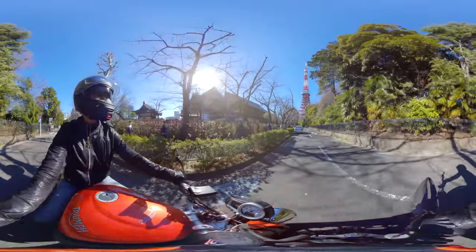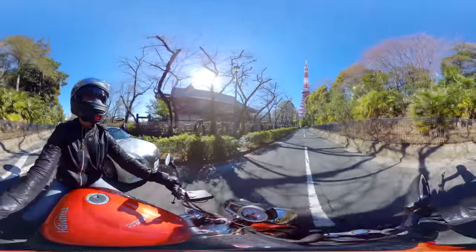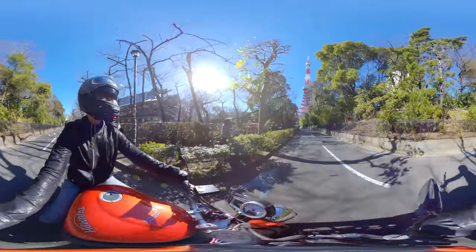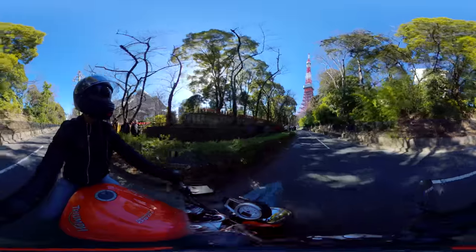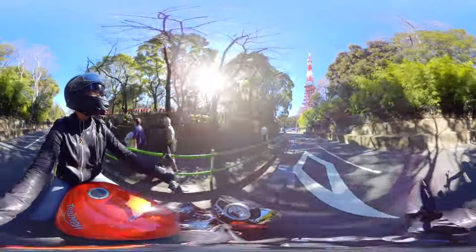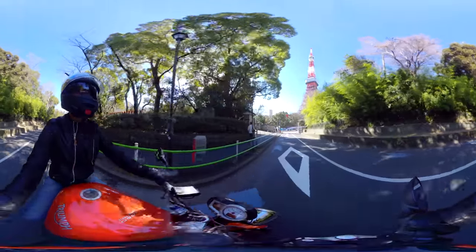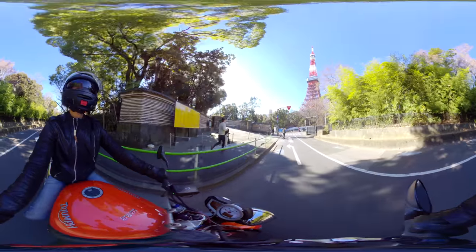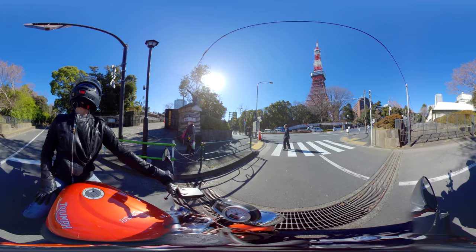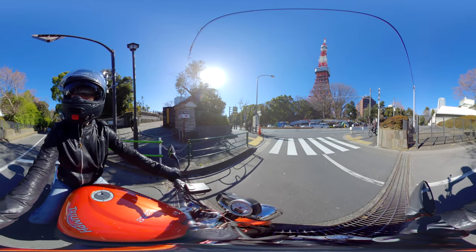Look up ahead. I think you all know that. That needs no introduction. Yeah, here, you can see a lot of them up here. See them all up there? That beast needs no introduction, but I'm gonna say it anyways. Skytree. Just testing you.